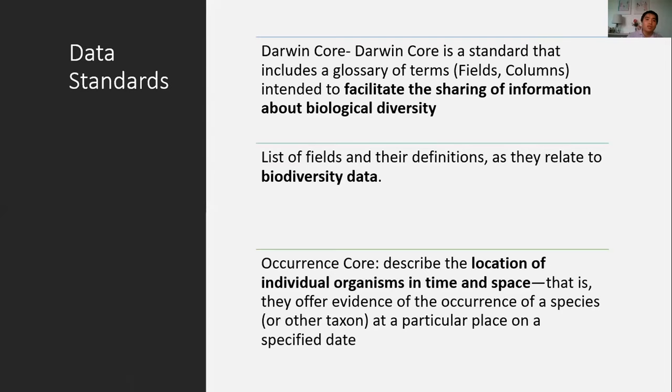Okay, so yung data standards that I've mentioned earlier, so ito yung tinatawag na Darwin Core. So Darwin Core is a standard that includes a glossary of terms intended to facilitate data sharing of information about biological diversity. Syempre kasi po yung iba't ibang institutions, iba't iba yung format nila ng pag-encode ng data. So hindi lagi halos na pareho yung ginagamit na data fields sa mga Excel files usually. Pero pag magpa-publish tayo sa GBIF, kailangan sinusunod natin yung Darwin Core.